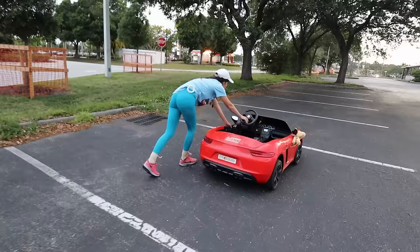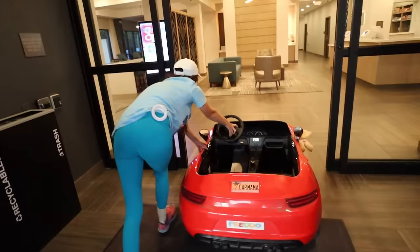Welcome to day 34, where we're attempting the longest journey ever done in a toy car. It's day 34 of attempting the world record for the longest journey by toy car, and I think there is a rocket launch happening in 3 minutes that we might be able to see from this hotel, so we are heading outside in like the fastest fashion possible.